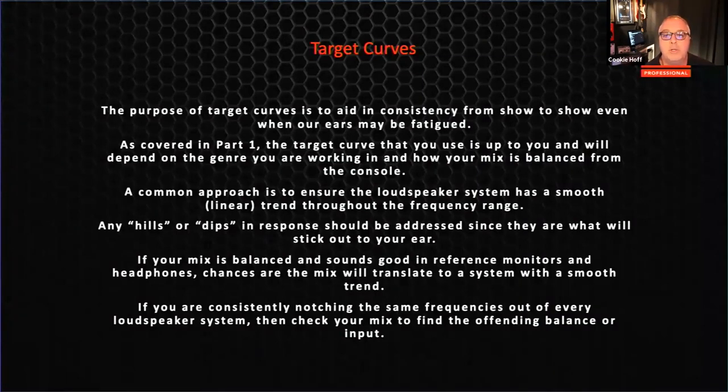A common approach is to ensure that the loudspeaker system has a smooth or linear trend throughout the frequency range. Any hills or dips in response should be addressed, since that is what your ear will hear. It's going to stick out to your ear that way. If there's a slight mound around 500 to 1.5k, you're going to hear that. Address it so that it has the same general trend. And I'll show you graphics a little bit later on.